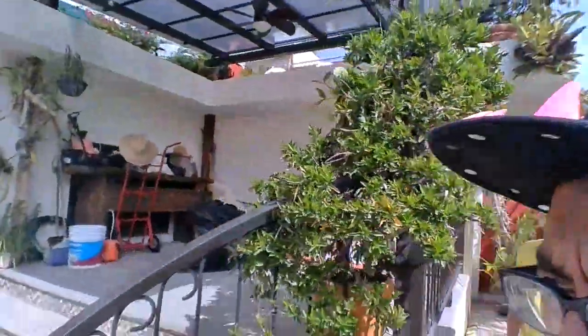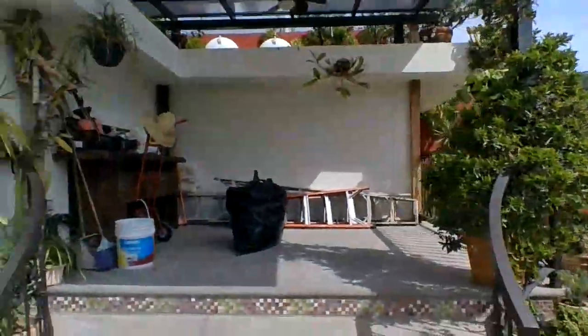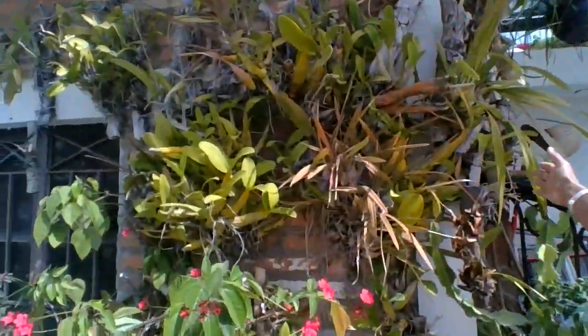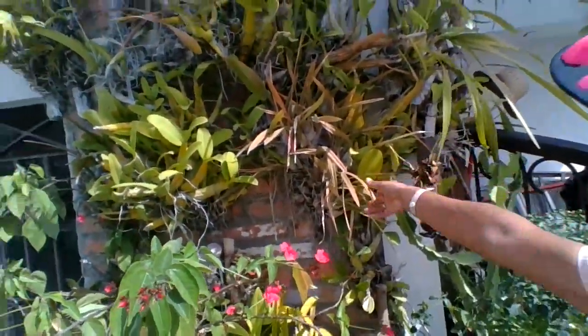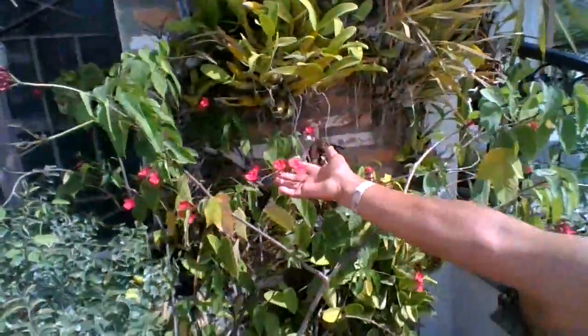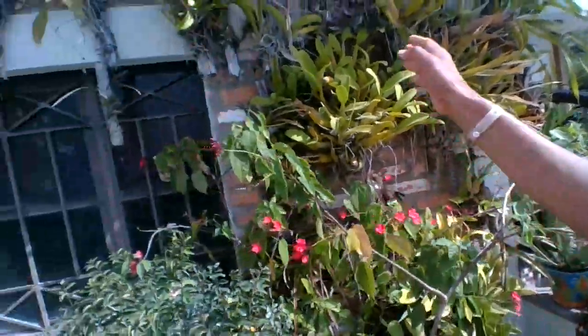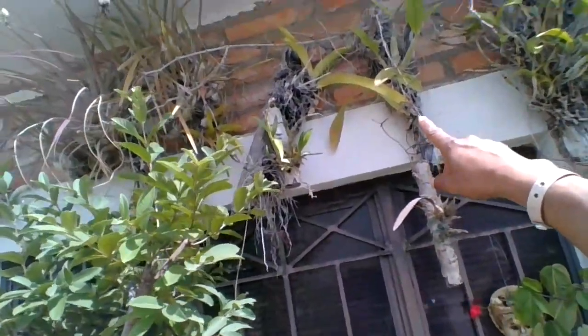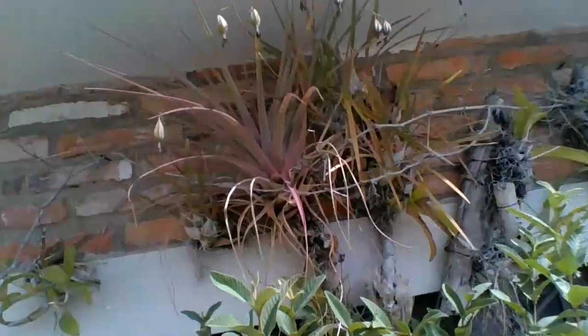They cover this side of the wall. Look at this. Look at this, lelias, encyclias, chamborchias. This blooming plant, I have no idea what this is. There's like, you have mule ear oncidiums over there. There's dendrobium down there. Look at those seed pods.